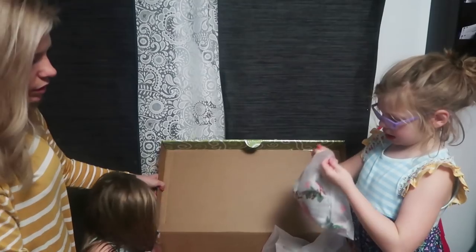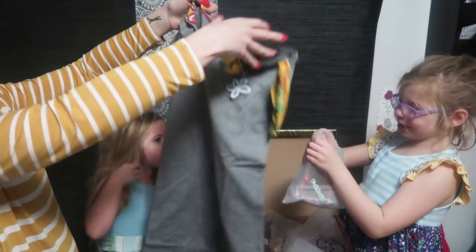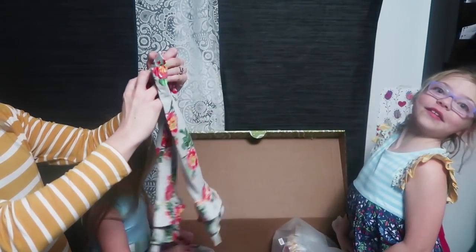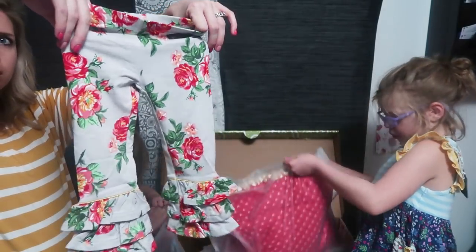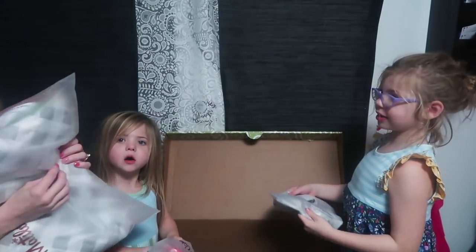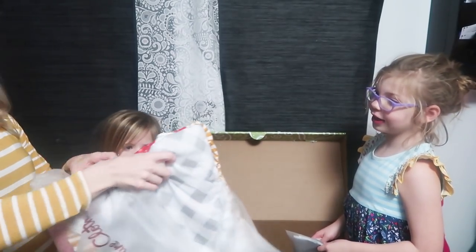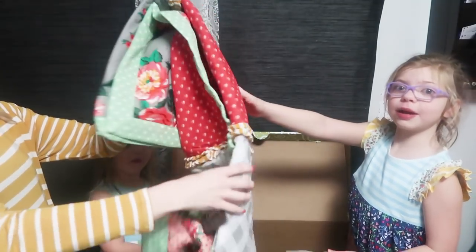Claire, give it back. I'm still trying to do it. I got this. Oh, Camry size, so cute. Mama, look what's in here. What's in here, Mama? You open up this one. That's big. Is that a pillow? Don't tell me. Whoa, this is. I call it. It's my pillow.